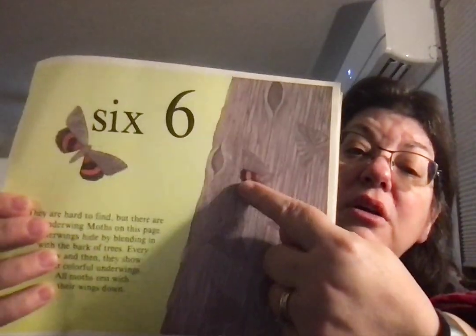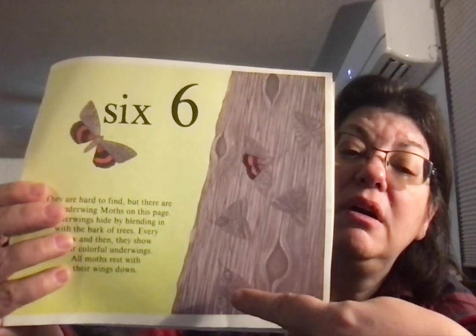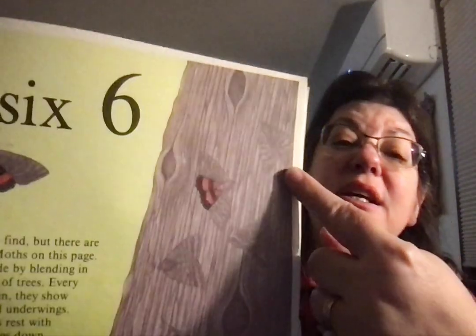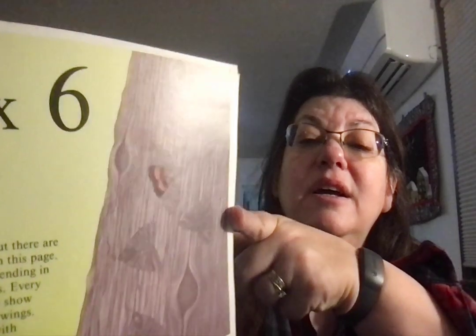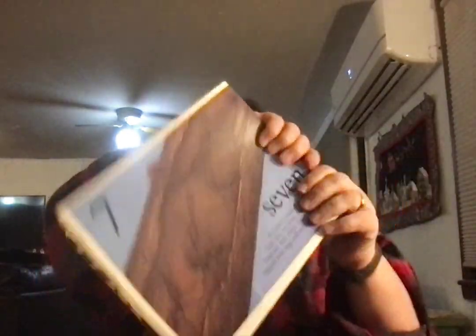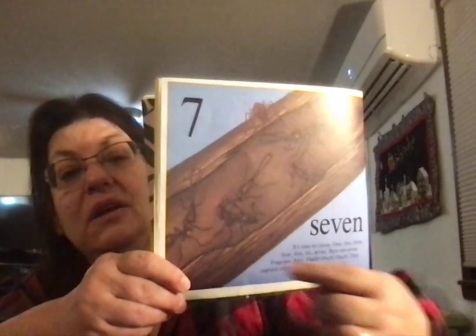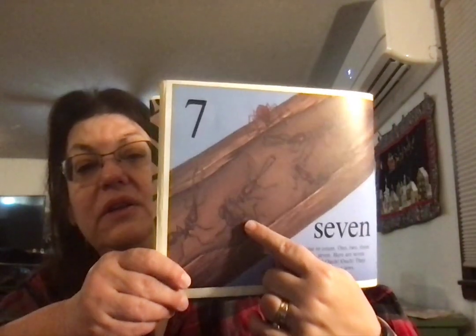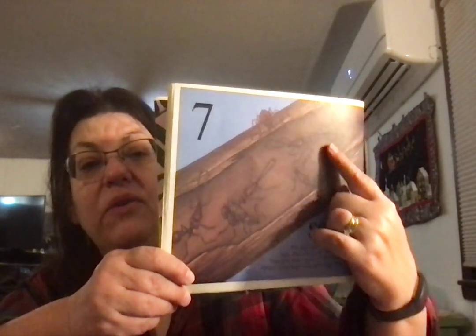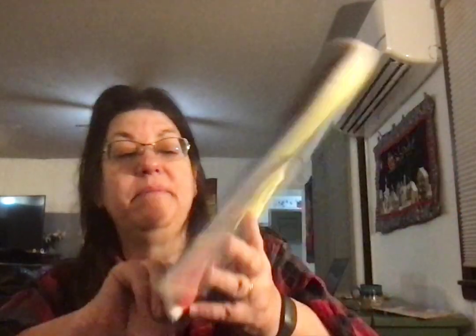Okay, let's look hard. One, two, three, four, five, six. Hard to see them on the bark of the tree. Seven. One, two, three, four, five, six. Oh, seven.